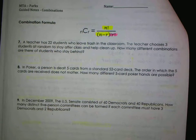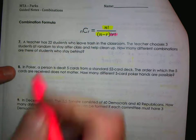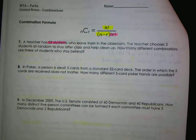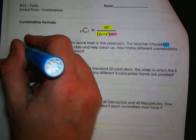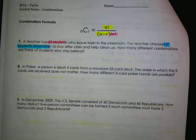So a teacher has 22 students who leave trash in the classroom. I'm going to guess we're going to use that, 22 students. The teacher chooses 3 students at random to stay after and help clean up. How many different combinations are there of students who stay behind?